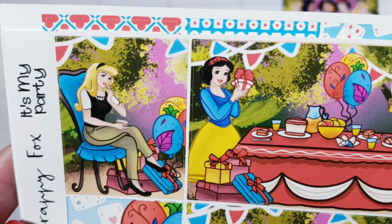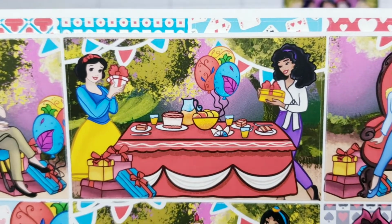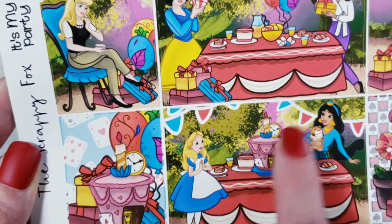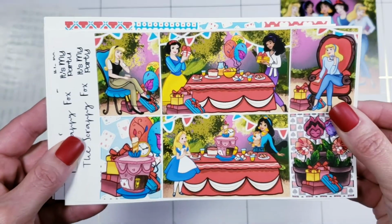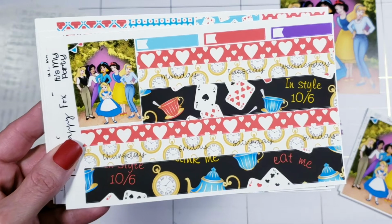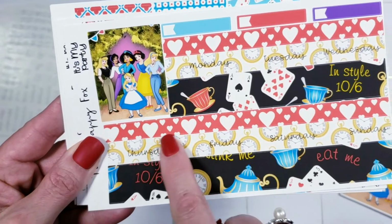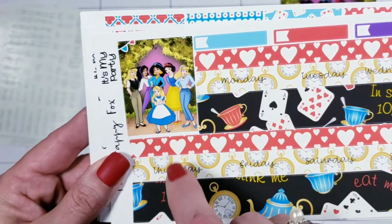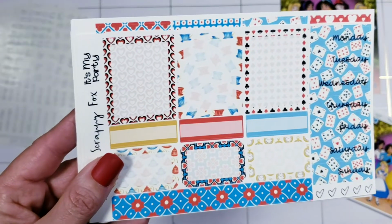And then you've got your other side of the table, and you've got Snow White and Esmeralda bringing presents to the party. And these are two double box scenes. And then you've got your regular scenes here. Then on your page 2, look at that washi. Is that not just gorgeous washi? And then you've got date covers here, and you've got your washi strip, some flags, and another full box of all of the birthday babes.